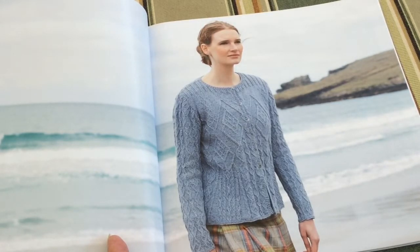Marie has offered to send anyone a copy of all the charts for this design in PDF form, so you can take them and have them enlarged, mark them up, put markers in your knitting, and you'll be fine. Just take your time and off you go.